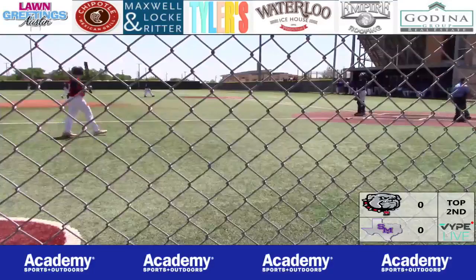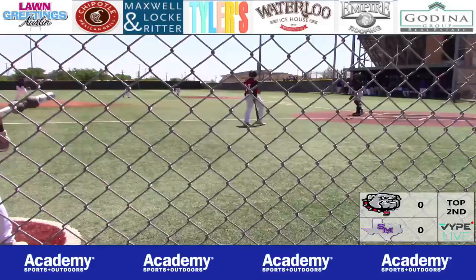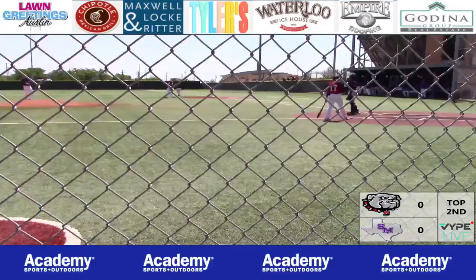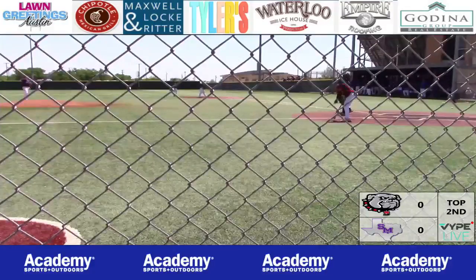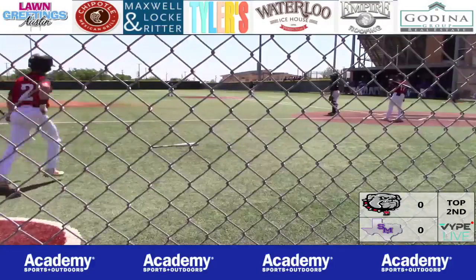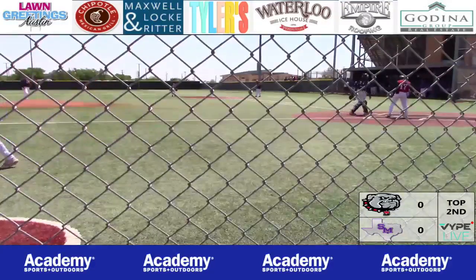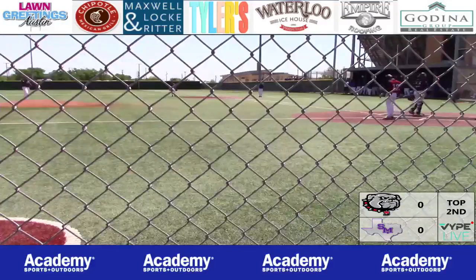Top of the second, which is going to bring up number 17, Danny Rodriguez. Rodriguez didn't get the call on Tuesday, so we haven't seen him since game two against the Cavs, where he went 0 for 2 with a pop out and a ground out towards the pitcher. So with Ben Merriman, though, in scoring position, we'll see what he does here.